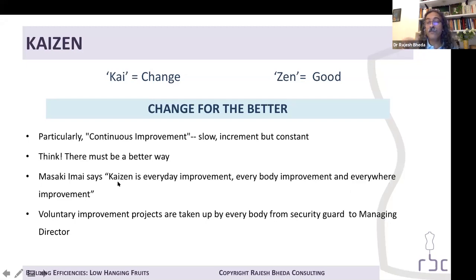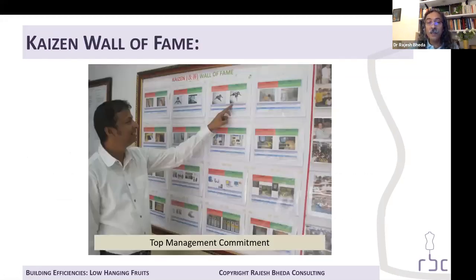And Masaki Imai, who popularized the Kaizen concept, talked about Kaizen as everyday improvement, everybody improvement, and everywhere improvement. That means in the organization, starting from the managing director up to the driver, from the receptionist to whoever, everybody must be engaged in a process of improvement, identifying where can I improve? That's important. And these voluntary projects can really be, we've seen companies where even the security guards have come out with improvement projects, contributing to the improvement of the company. And that's a different culture altogether. Everybody thinking constantly, what can I do? And these people can be recognized.